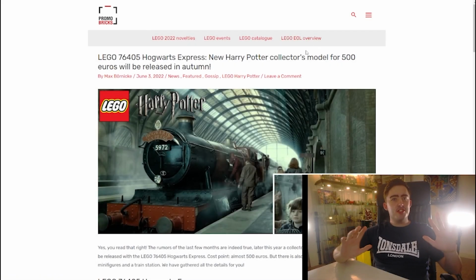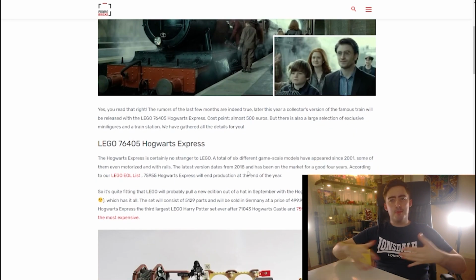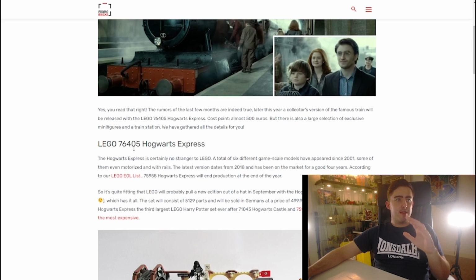So this has just been revealed on TopicBricks. All the information about the Hogwarts Express. We know the minifigure count, the new updated price, everything that's going to be in it. So I haven't read it yet. I've had a quick skim through. I've not properly taken time to read it.